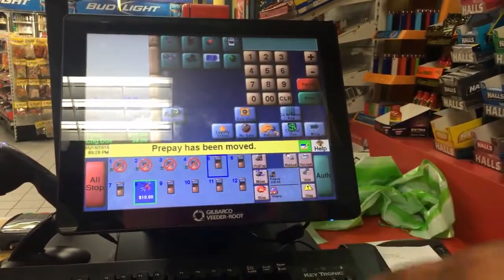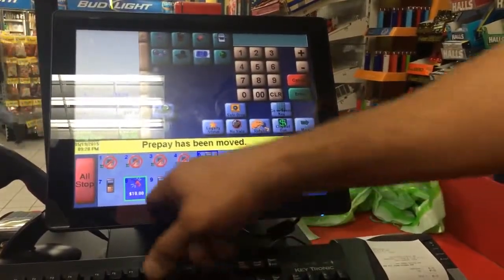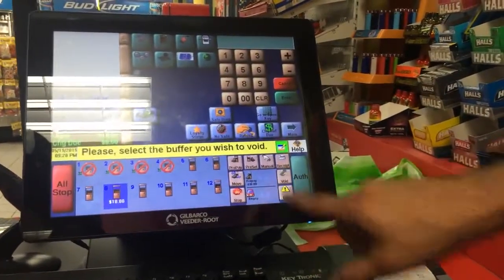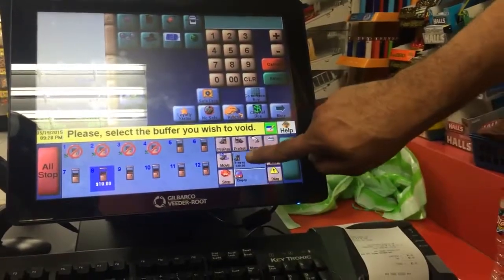Now, if you want to void this transaction, you're going to do the same, but you're not going to hit move. You're going to hit pump, stop, void. You see void right here? Which buffer do you wish to void? It's going to be the top one with that cash register right there.